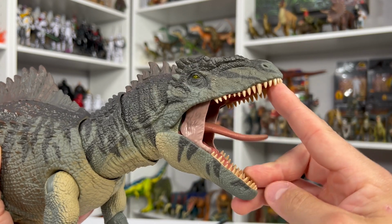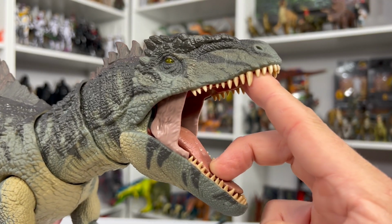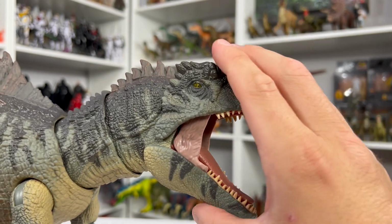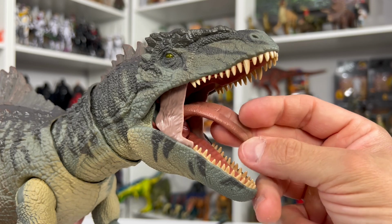I can open it up about that far. So yeah, that is as far as that will open up there. Now this cheek piece right here is like a rubber type of material, which is great because that will help conform to opening and closing of the mouth. Tongue is also made out of a similar material.